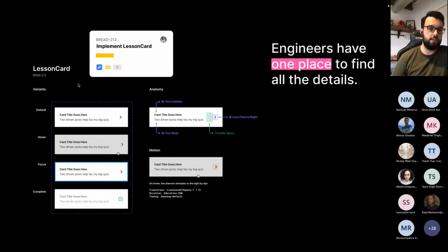So this is what it looks like as a default state. This is what it looks like when you hover over this card. When you click on this card, this is what I would like for it to look like when it focuses. This is what it should look like as it's completed. These here are variants of a component created as a designer, but it translates 100% to what a developer would do, because a developer would create all these different types of states.